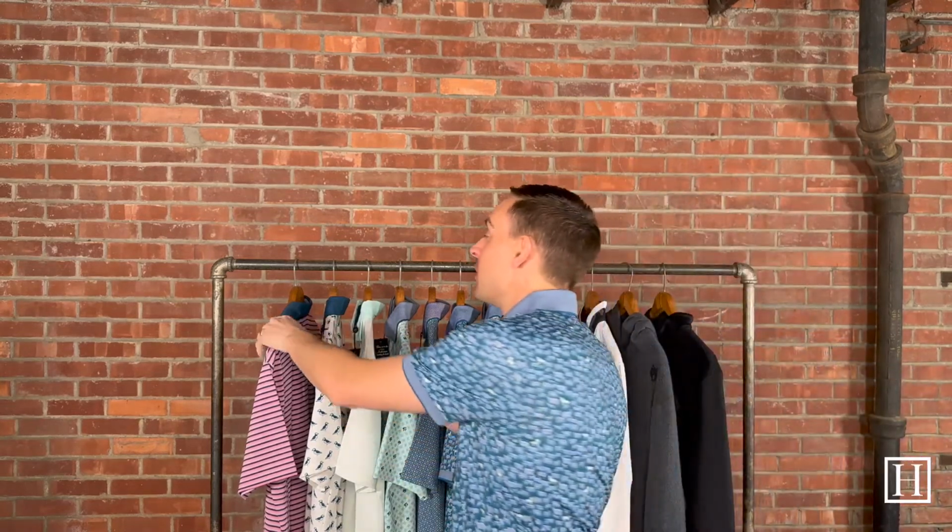Today we're taking a look at more Greyson. We took a look at Greyson a few weeks ago, and we got more of it in. We have more polos, a few more quarter zips, a hoodie. There's another couple of vests. I didn't grab the vests, but they're very lightweight. And I think I said quarter zips already. But we're excited to share what else has arrived.